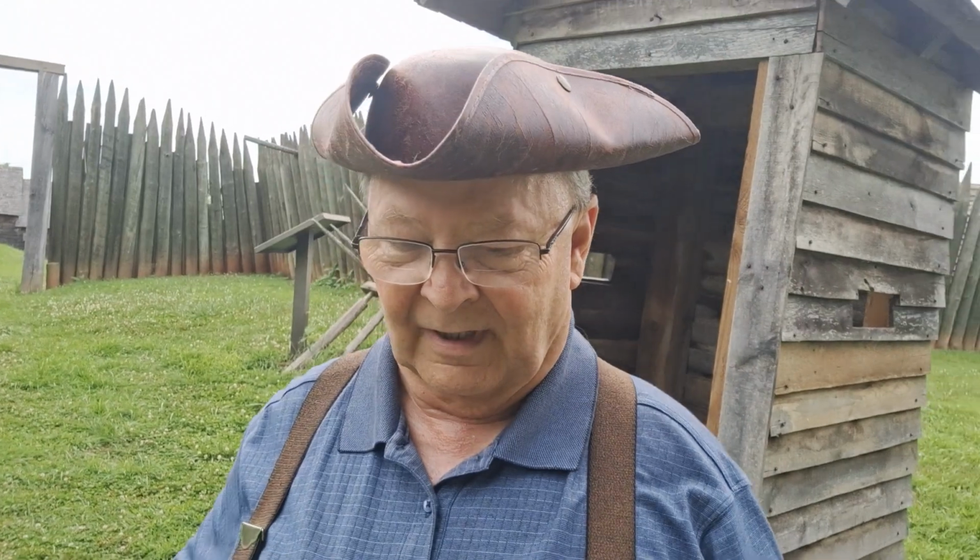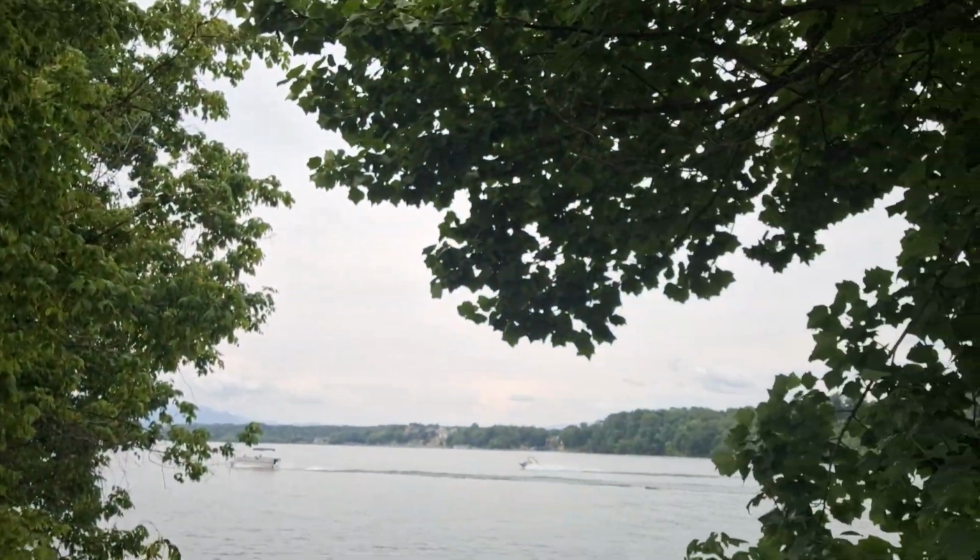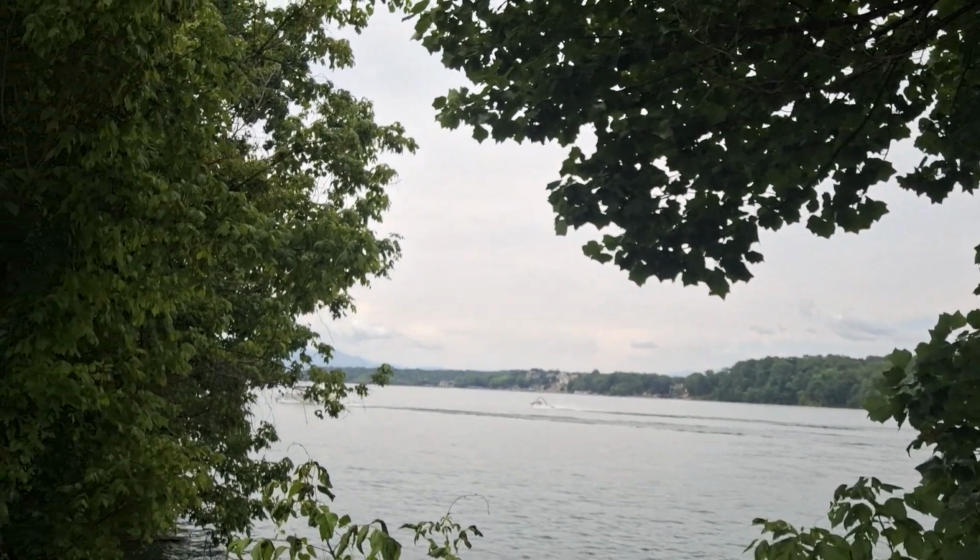Isn't this great? Except for the sounds of the motorboats, we've gone back in time. It's a shame we don't see any soldiers. And here is the Little Tennessee River. It's not so little now, is it?